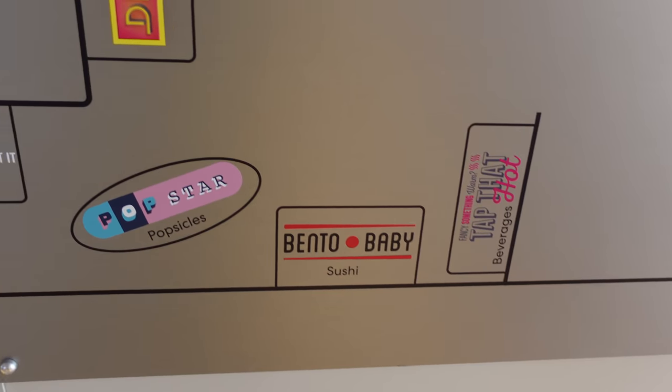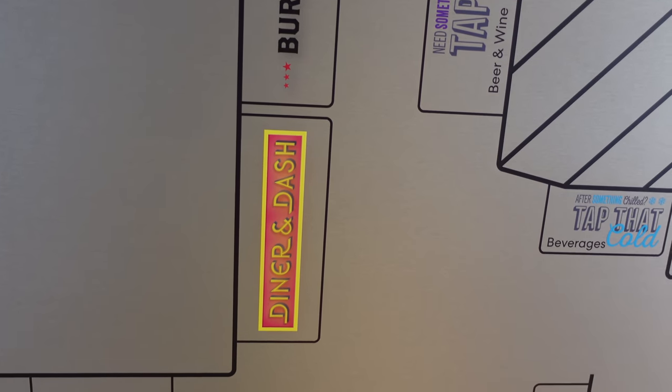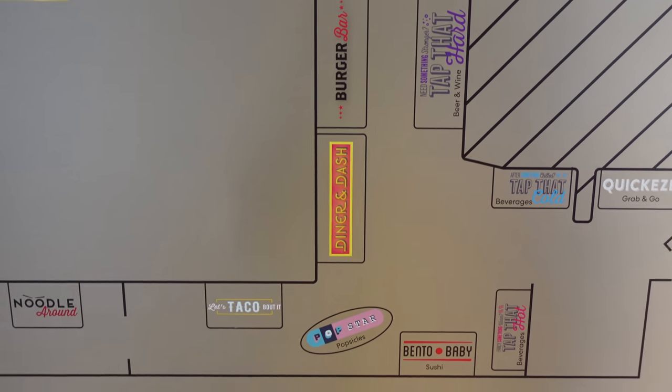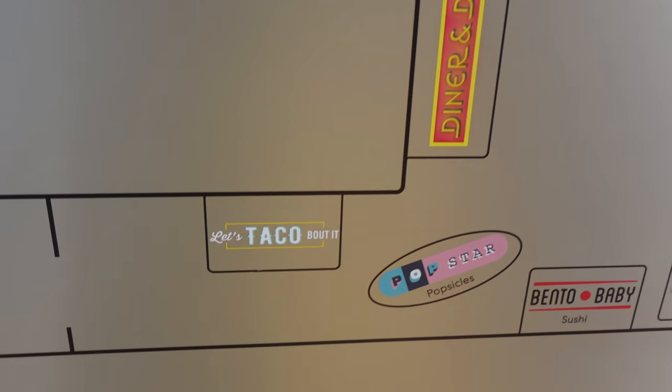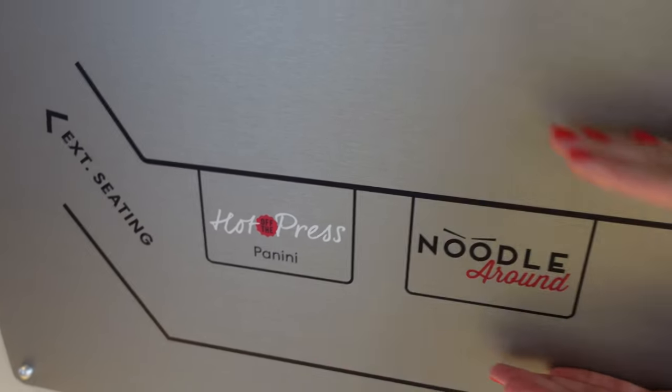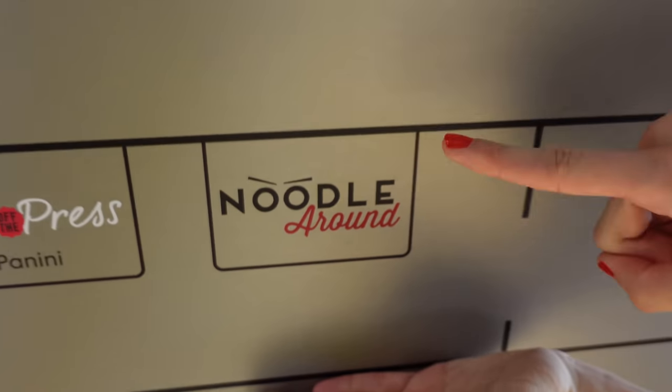They have bento baby, which is sushi, pop star, popsicles, diner in dash. That is a 24-hour diner. Oh yeah, and I think it serves breakfast all day. All day breakfast. So that's really cool. Yeah, so we showed the social club diner last night. That's different. This is diner and dash. Noodle around, you can guess what that is. And hot off the press, panini. Yeah, that's where you're headed. This is where I'm gonna live. Every day, five days of noodle around.